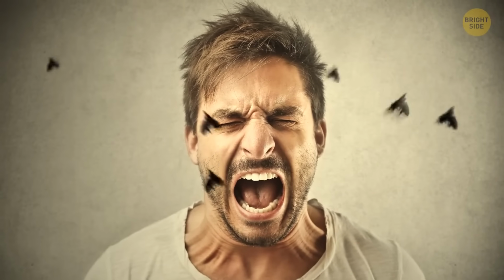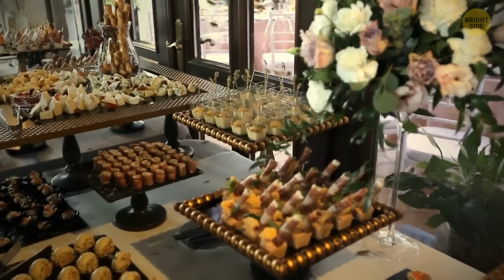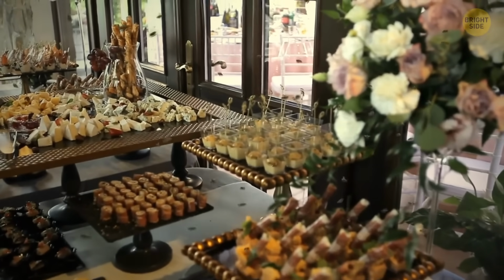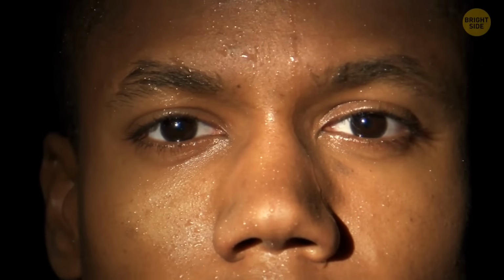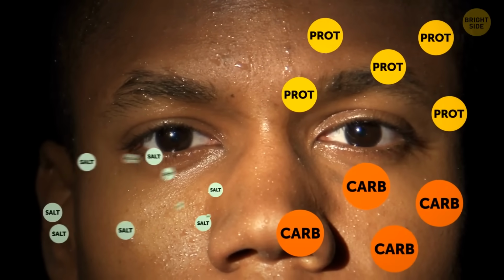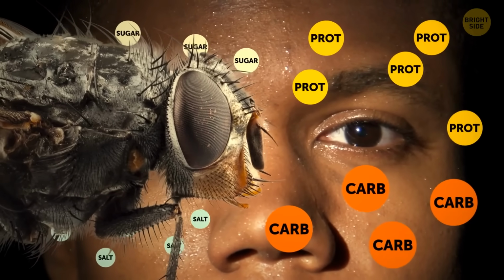So why does that fly even bother sticking around? You're always trying to squish it. Well, because your body is a 5-star feast and your skin is the buffet table with row upon row of tasty treats. As you move about your day, your skin releases sweat, proteins, carbs, salt, sugar, and all other chemicals that flies are crazy about.